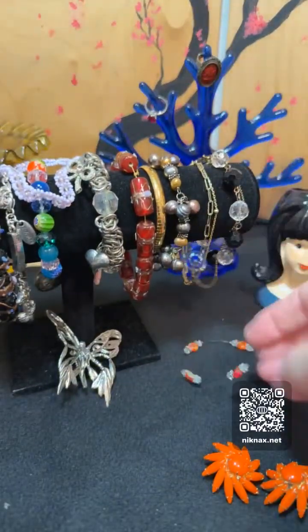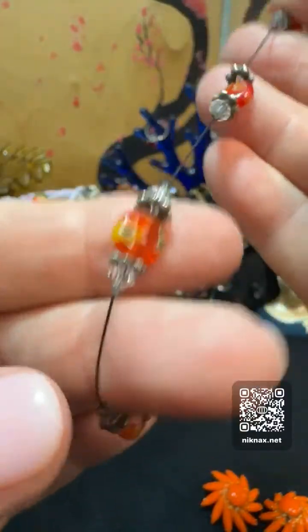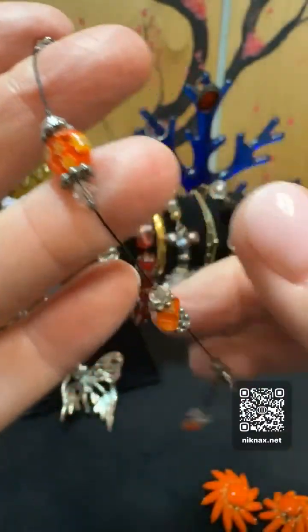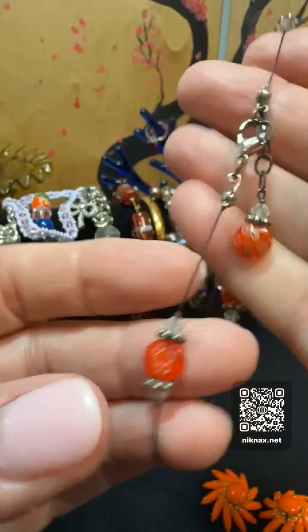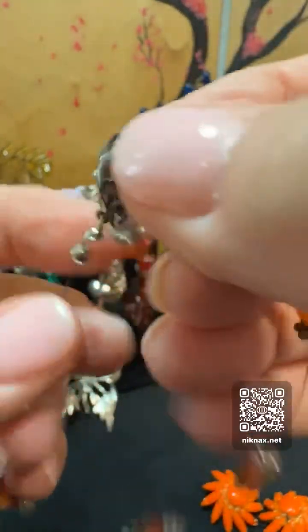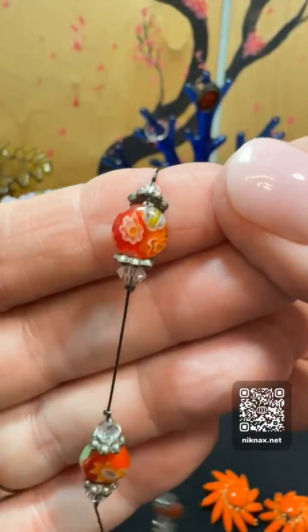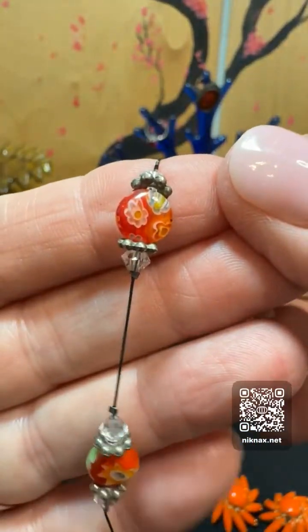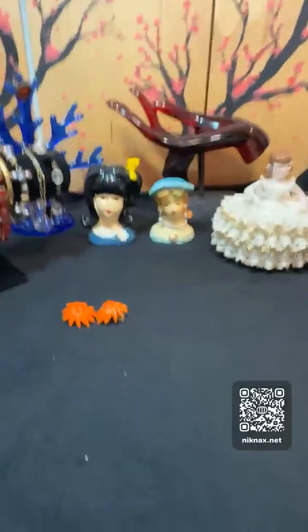That one maybe you're looking at. Glass Millefiori. Is that the one that maybe was catching your eye? It's beautiful. Lobster claw. Yes. Okay, that'd be a $3. If you're interested, I can add it and run it. Isn't that gorgeous? Okay, let me do that for you.